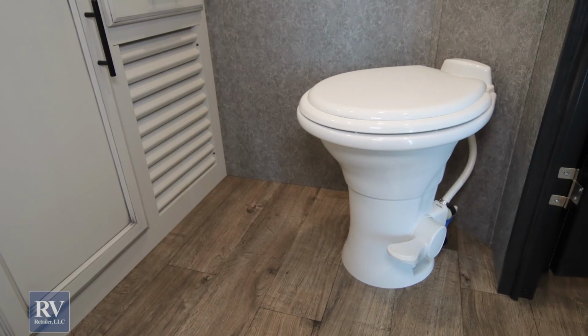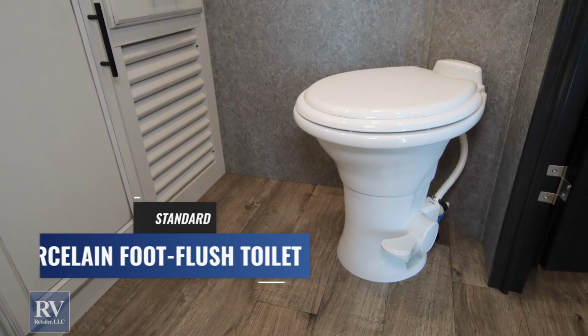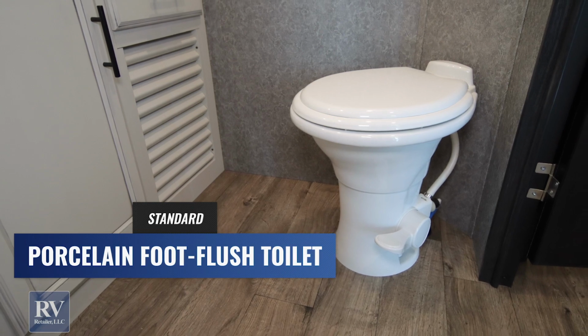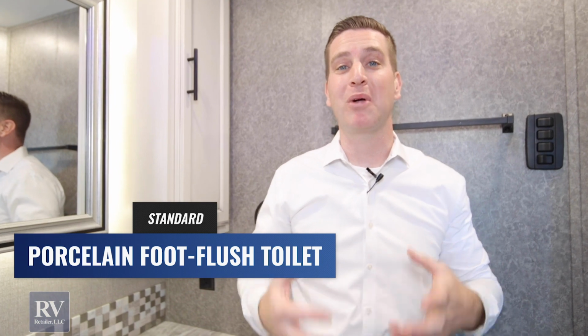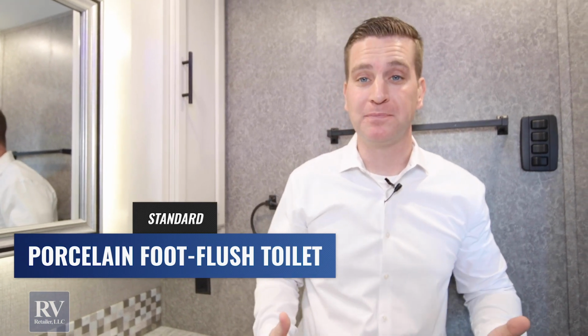Not only do you get all these great features, the Jayco Eagle also gives you a porcelain toilet. It's real, it's going to last. A lot of competitors are going to give you a cheap plastic toilet that's going to fall apart.